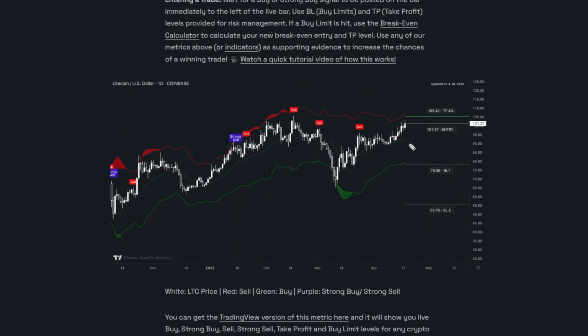Heading on down, last but not least, is the Litecoin daily trade scanner. As of right now, we do not have any sell signals, and this tells me we could still be bullish. I do want to point out that we have a lot of sell, strong sell, sell, sell, sell signals right in this area that we currently are.